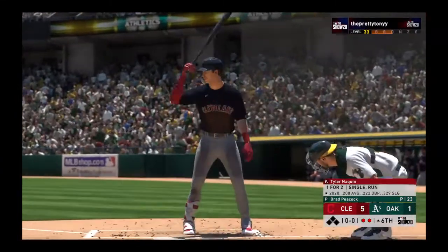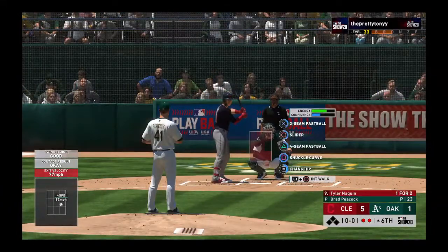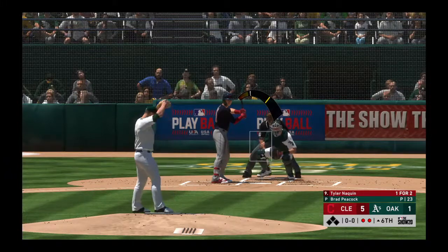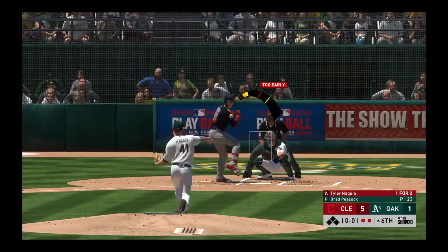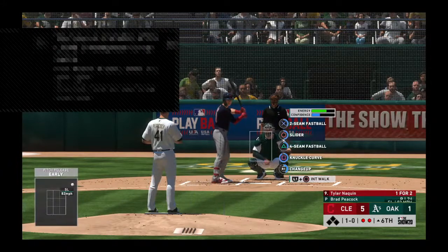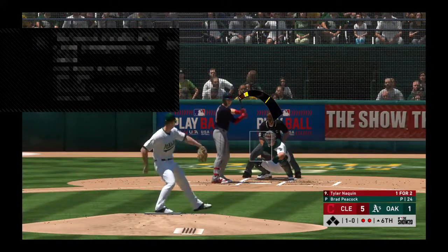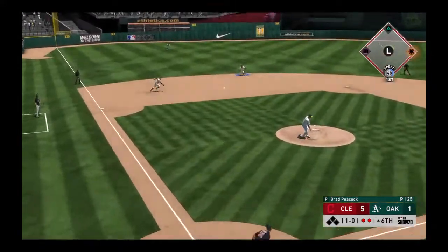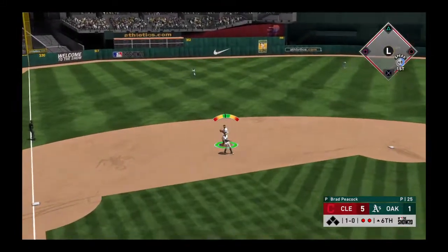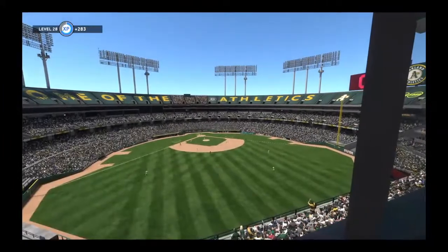And next will be the versatile Tyler Naquin. A hit in 2 tries for him so far. Ready with the first pitch. Here it comes. 0-1. We're in the 6th inning now of a 5-1 ball game. Hit to short. Castro has it. On to the first baseman Gurriel, and that will end the inning.